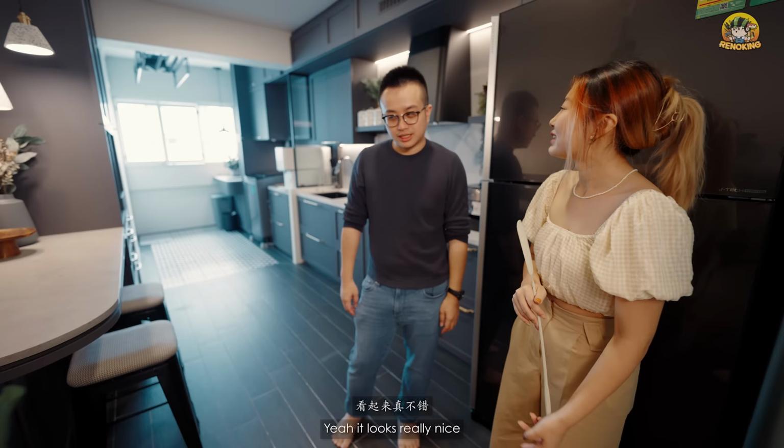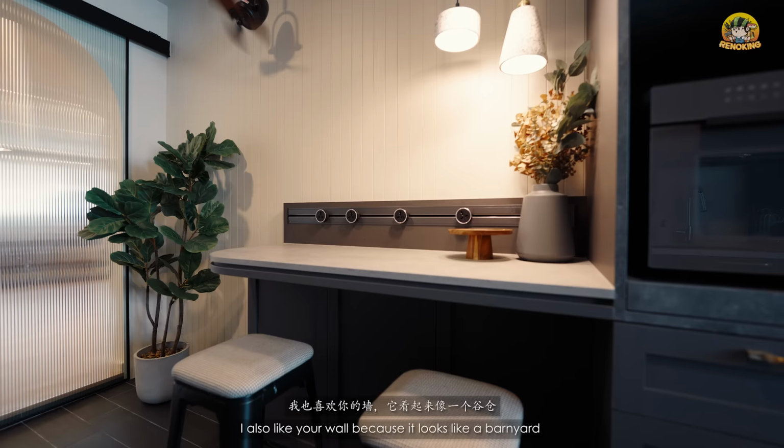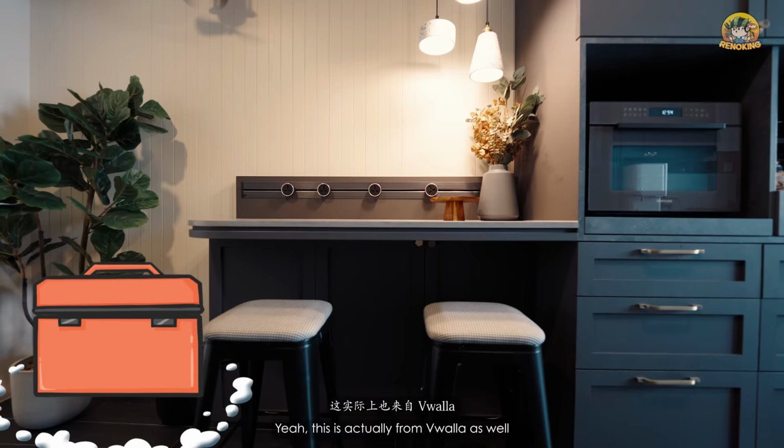Yeah, it looks very nice. I also like your wall, right? Because it looks like a barnyard. Yeah, this is actually from Voila as well. Yeah, and it's also food safe and kid friendly.